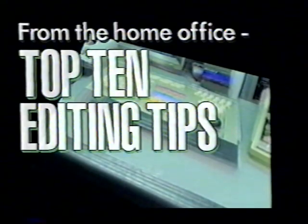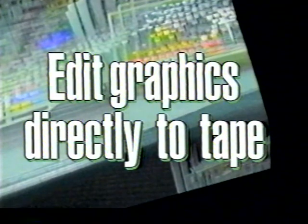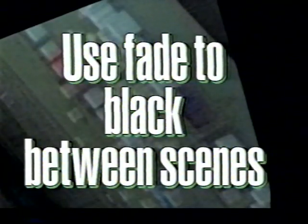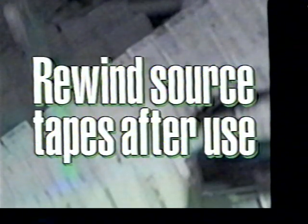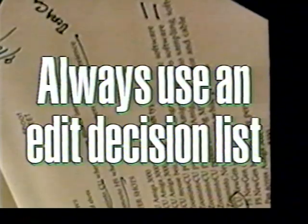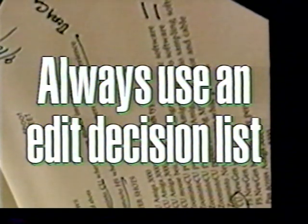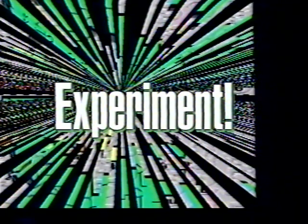And now it's time for our top 10 quality tips for editing results. Edit graphics directly to tape. Use fade to black between scenes. Black tape prior to use. Avoid too many edits in a single second. Don't use technical overkill. Rewind source tapes after each session. Make copies of all originals for long life. Create even a basic edit list that you can rely on. Don't overwork your equipment. Don't be constrained by all of the rules. Experiment.